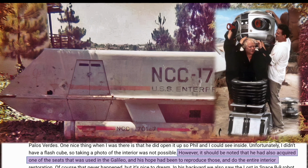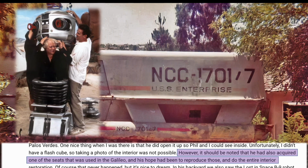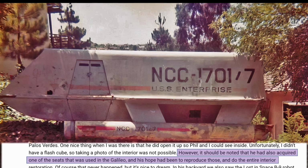In his backyard, we also saw the robot from Lost in Space, B9. So as before from other sources, Michelle just gave us two other pieces of critical information. One, Roger had acquired one of the seats that had been used in the series. Now remember, these seats were never in the 3/4 scale Galileo. They were only used in the interior sets used for filming the actors, quote-unquote, inside the Galileo. Now also remember that Jeff told us earlier the Galileo had no interior at all when it was at the Foundation? Well, Roger told Michelle that he intended to recreate the entire interior set within the Galileo, so he clearly intended to do restoration work.